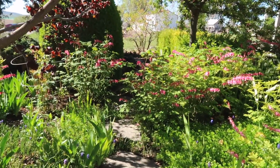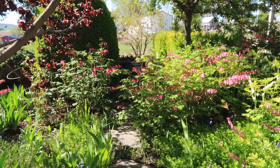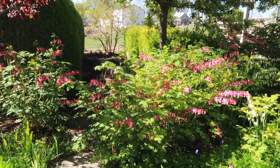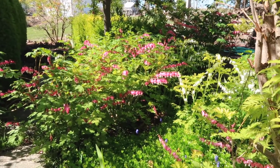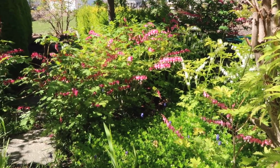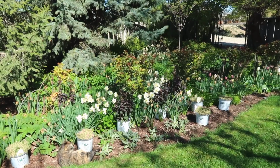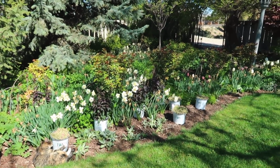All right, let's head to the second spot. Oh, just in case we don't make it back to tour when the bleeding hearts are in full bloom, look at this. Aren't they beautiful? Oh, love it. So this is the second space right here.